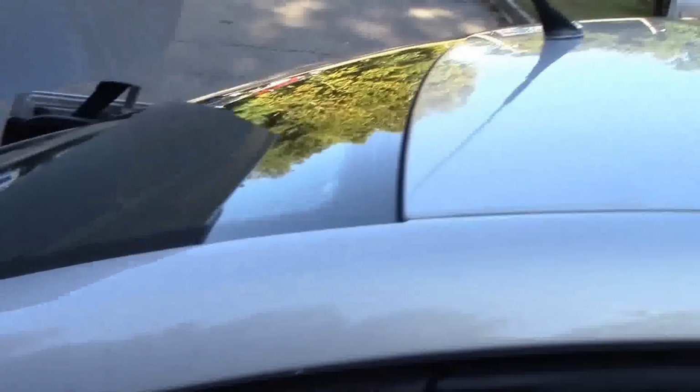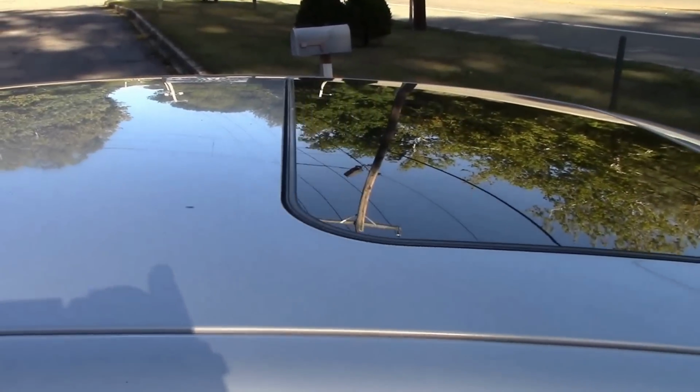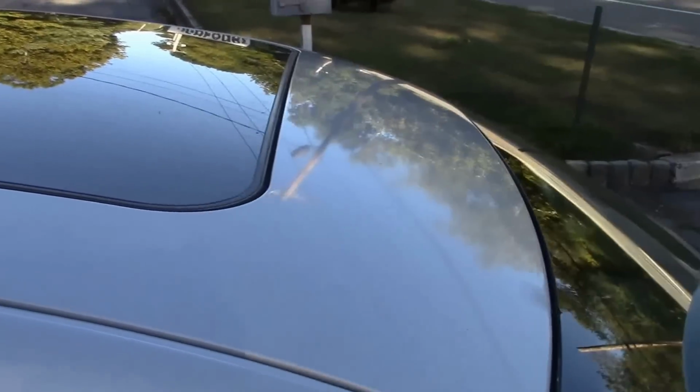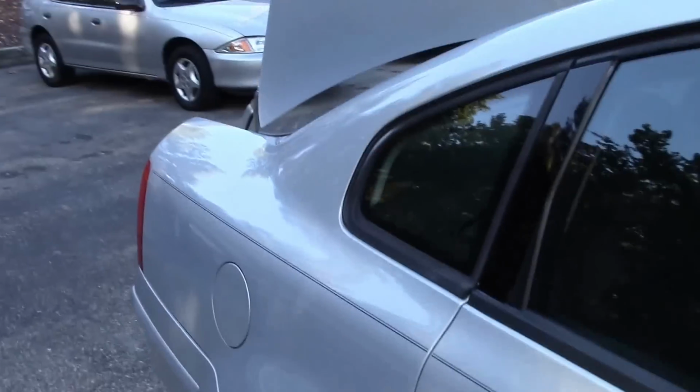And let's do your roof. Sorry about the dirt. I probably could have done this sooner, but I just didn't get to it. So, it's a little bit of dirt, not bad. Overall, nice though. Here, let's check out this side.